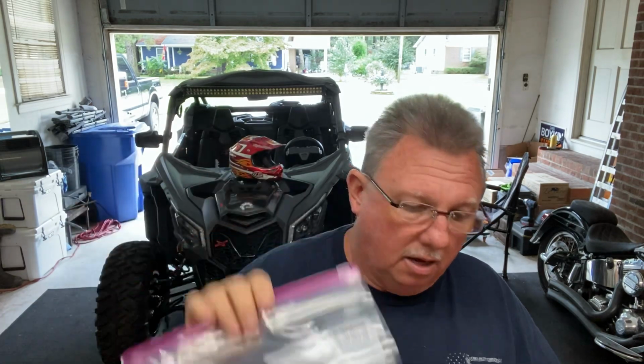So just a gallon size freezer bag, a good quality gallon size freezer bag. Put all your stuff in that, put it in your glove box, and you've got quick access to it. You don't have to go to the back of the car, open up a box, and dig all in it trying to find something. Just stuff you need quick access to, put that in a Ziploc bag and put it in your glove box and move on. You know what I mean? You have quick access to it.